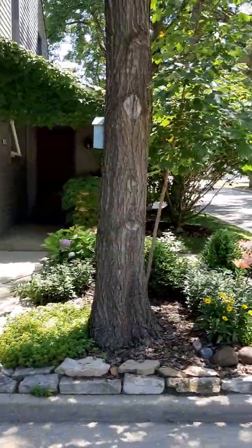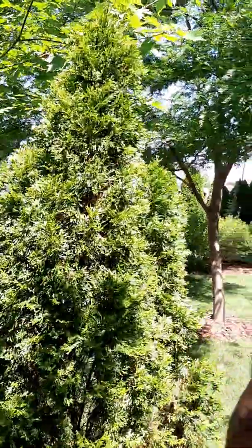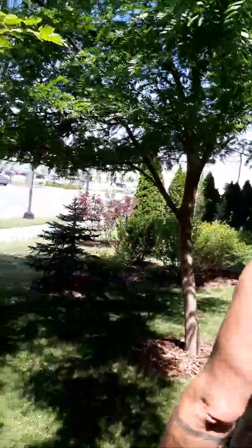So, let's see their lovely yard. And I don't understand why we're the only people who can't figure out how to use one of those umbrellas. They've got one too, and it's making really nice shade. It's just where ours is at for time of day, I guess. I don't know.